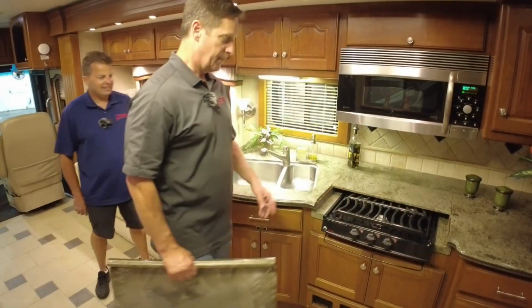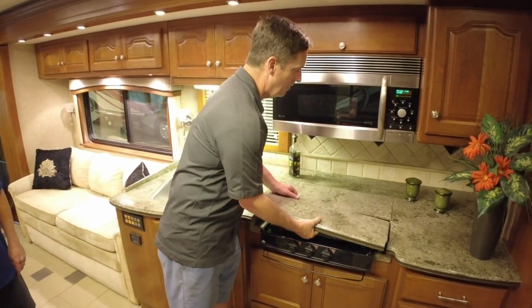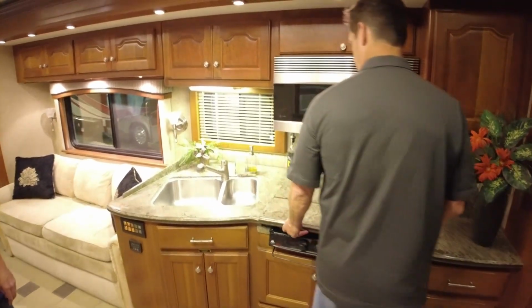So this coach is going to have a 3-burner propane cooktop. Looks like it has the Advantium oven, microwave.